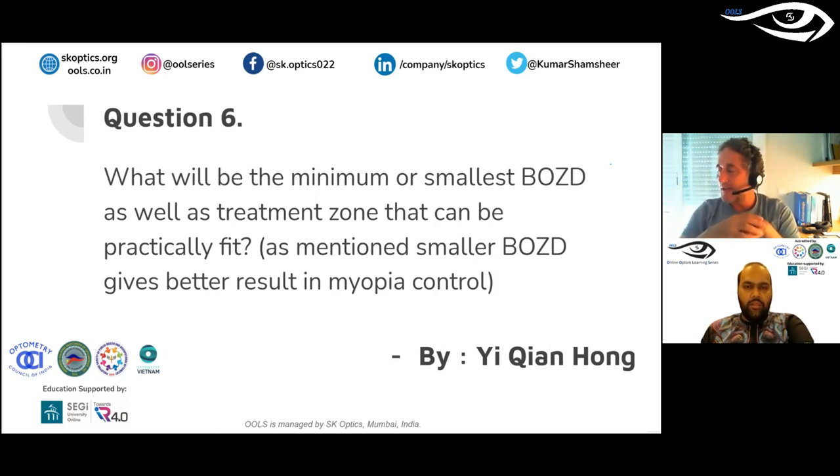And also, there is an intriguing thing: when we change the back optical zone diameter of the lens and make it smaller and smaller, of course the treatment zone on the cornea is smaller and smaller, but it's not following the same ratio. And apparently there is a moment where this will keep the same, not get smaller, it will not continue to work.